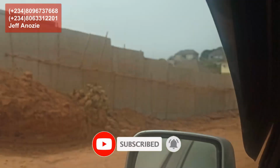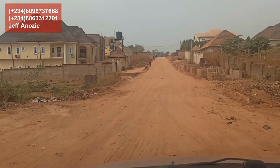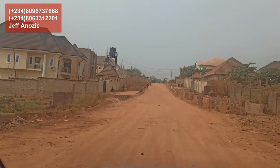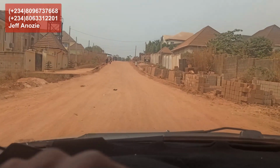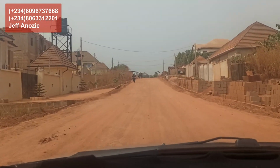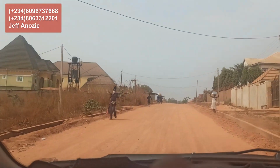As you can see, some of the tractors on site, they are working on this road to get it tarred as soon as possible. And you can see some houses along the road, as New GRA is becoming very attractive to buy a property here and possibly build your house to live in. Because of the way this area is super planned, it is definitely going to be a hot cake. You can see the kind of houses a couple of people have built around here already.